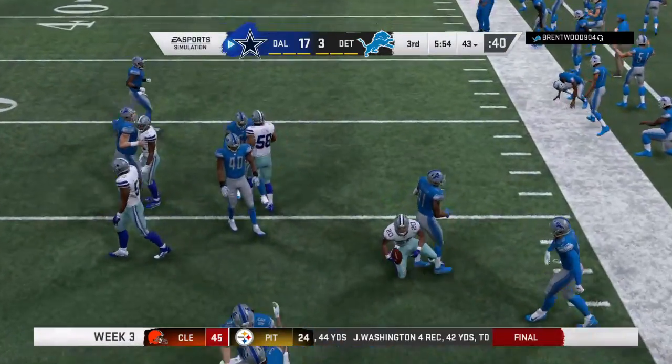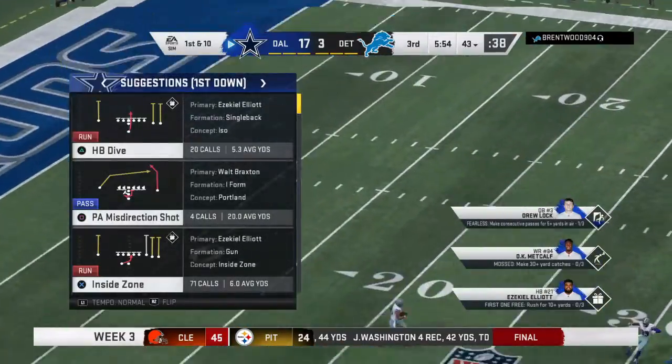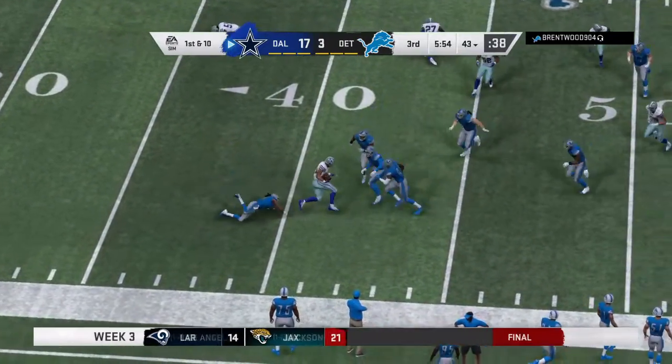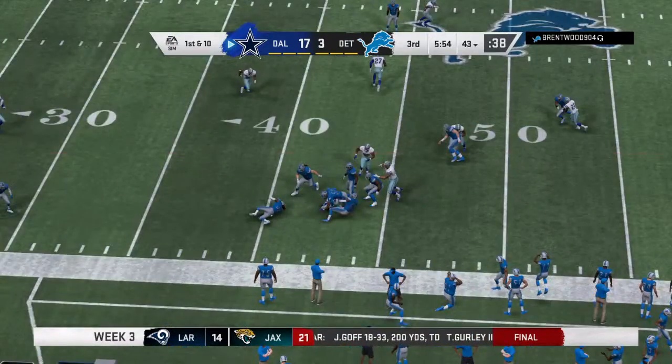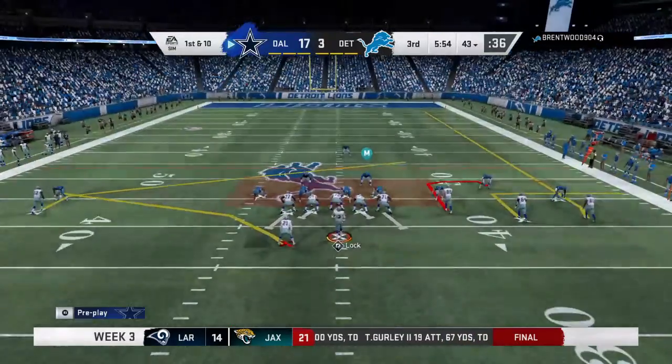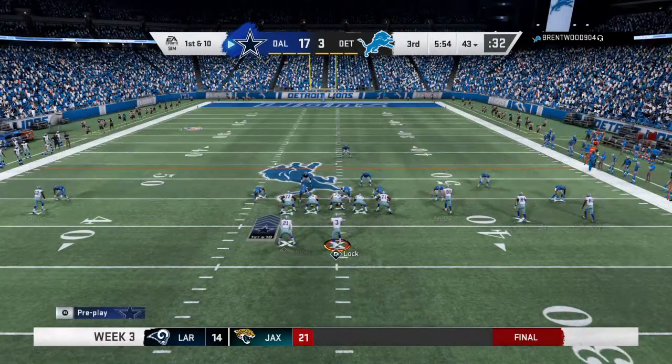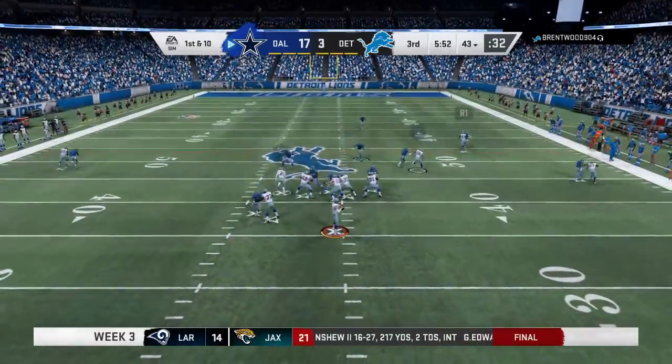A very good return there. Give him an even 20 yards. And out will come the offense as they take over. About set for this next drive by the Cowboys offense. They were able to get the ball back here, didn't surrender any points. Now they'll look to add to that lead.